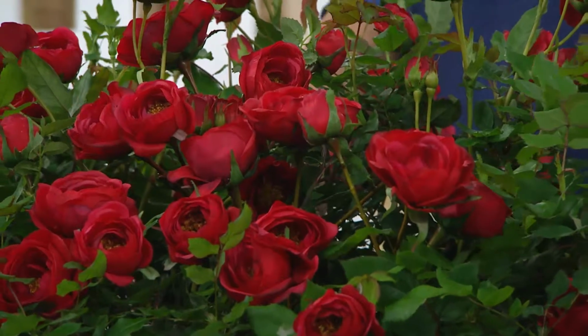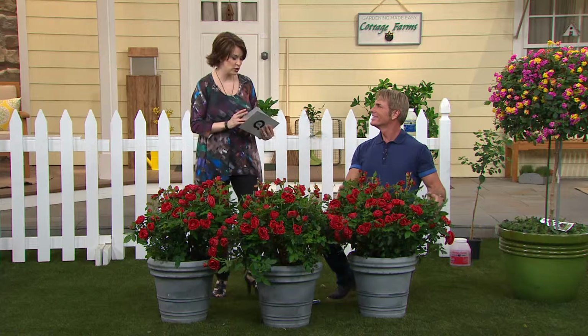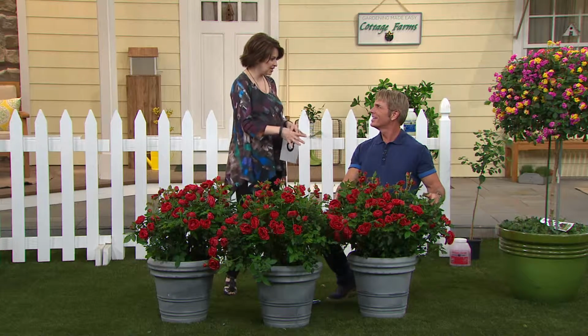Make sure to get the coordinating bud and flower rose booster fertilizer packs that are available for $42.50. And how often should we feed these? I feed mine every 2nd or 3rd watering. And that would really get them going because they're heavy feeders, roses are, and that's usually the problem. People don't feed them enough.